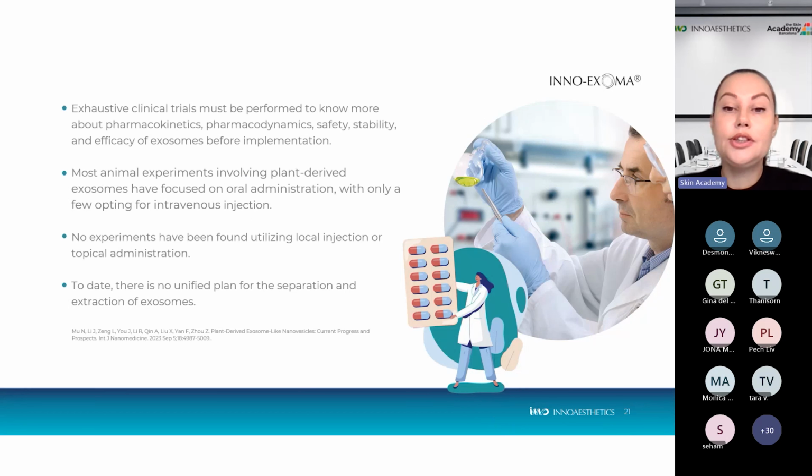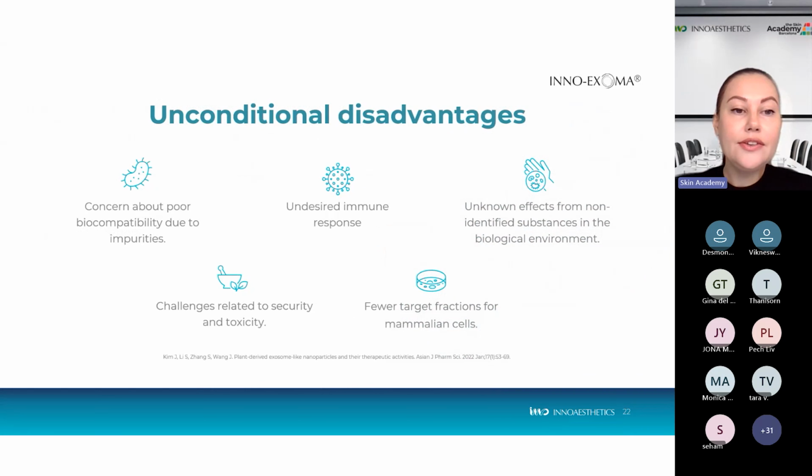Also, I would say that the efficacy of plant-derived exosomes is also a question, because if you look at the products on the market, usually there is a vial with the exosomes and a vial with the product for the reconstitution of the exosomes. And usually the product for reconstitution contains hyaluronic acid, vitamins, amino acids, and so on. So in this case, I'm not sure what is actually working, the plant-derived exosomes or the product with which I'm reconstituting them. So really, there are a lot of disadvantages in plant-derived exosomes.